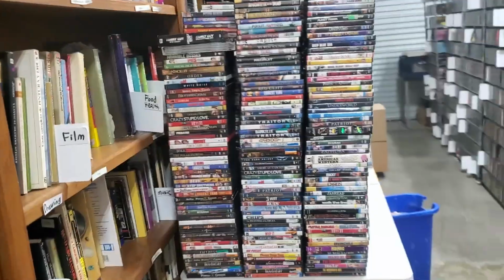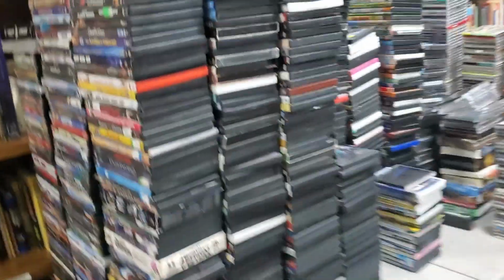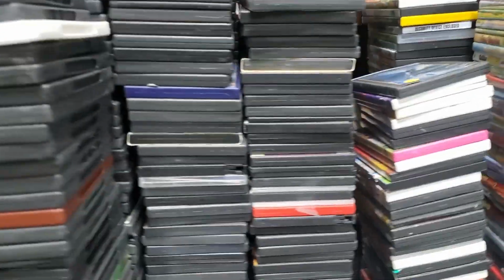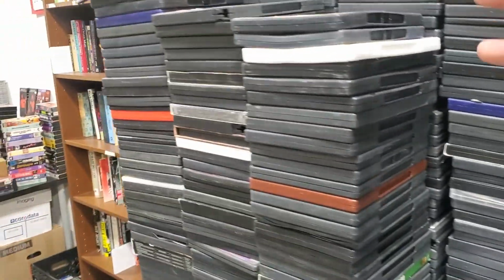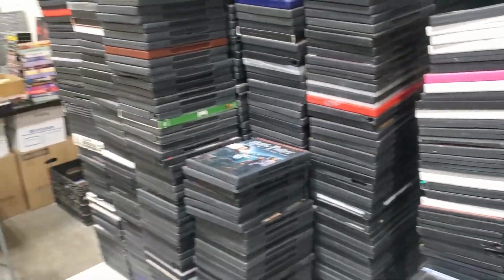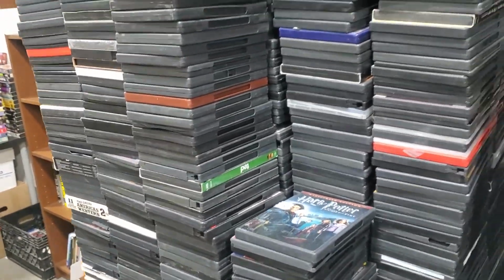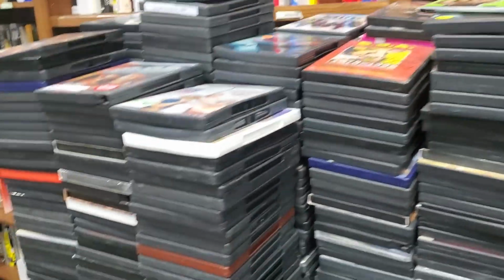And here's everything stacked up. A lot of DVDs. This was very DVD heavy. So these from here on over, so it's 1, 2, 3, 4, 5 stacks. So 10, 11, 12, 13 high stacks, and this was a half stack there. Is all just normal movies, non-kid movies, basically. I didn't sort them yet.